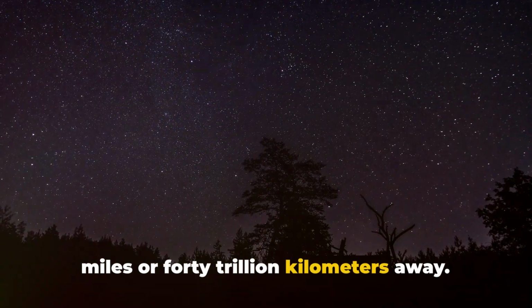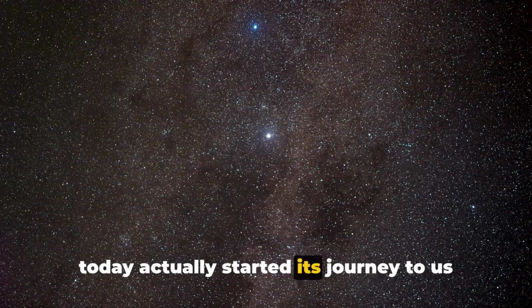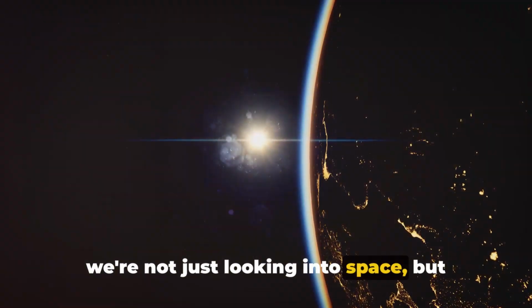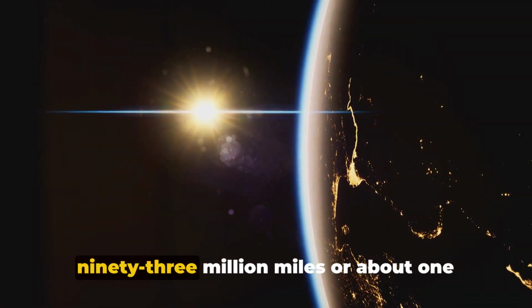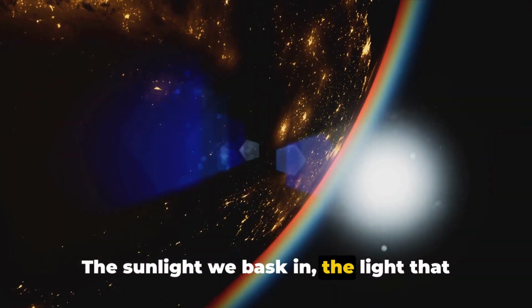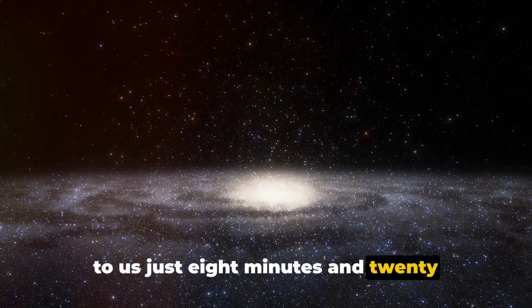40 trillion kilometers away. The light we see from Proxima Centauri today actually started its journey to us more than 4 years ago. So, in a way, when we look at the stars, we're not just looking into space, but also back in time. Our sun, in comparison, is just a mere 93 million miles, or about 150 million kilometers away. The sunlight we bask in, the light that gives us our daylight, started its journey to us just 8 minutes and 20 seconds ago.